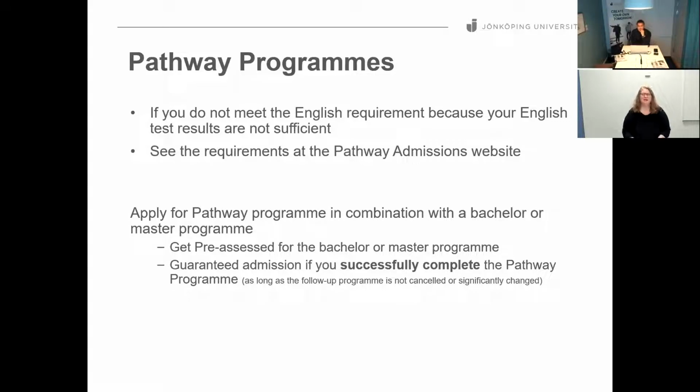To be eligible in the English language requirement for studies in Sweden, you have to have a certain level. So if you don't meet the English requirements, when your English test results are not sufficient, that's why we have our pathway programs. And we have the requirements for the pathway programs on our website, and we're going to look at that later.